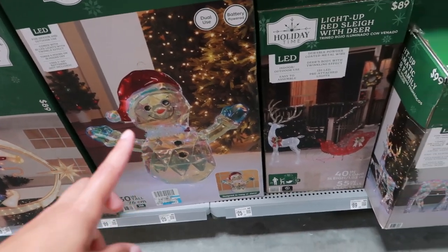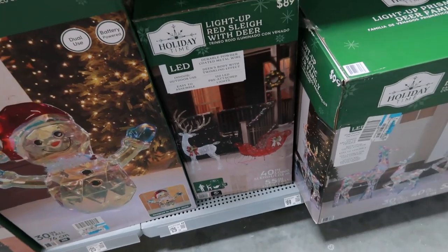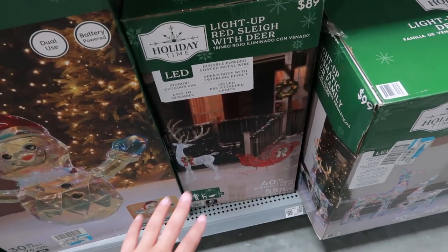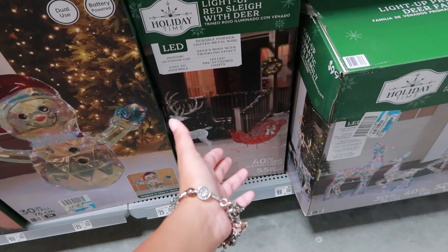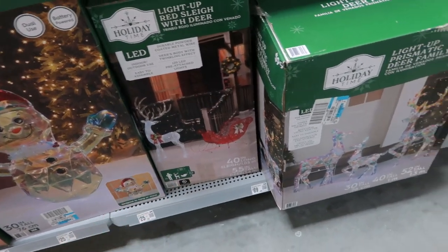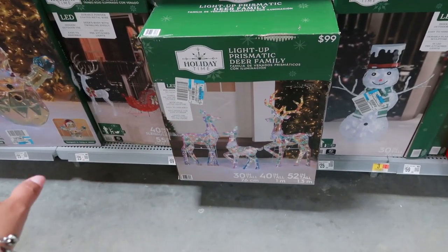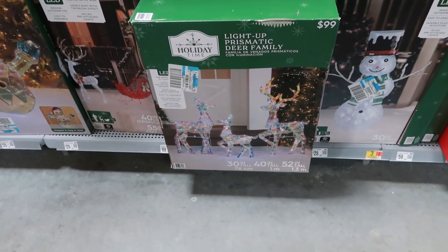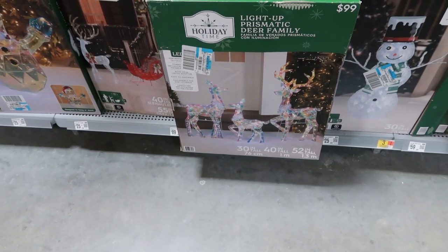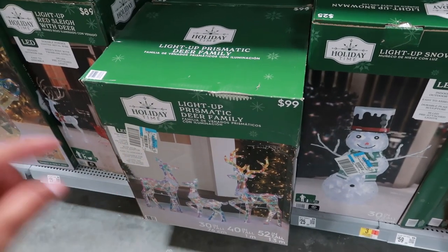This is very cool. Ooh, a little sleigh and a reindeer. That's nice. $89. I like that they don't always do a Santa, because you could decide to DIY what you want to put inside of the sleigh. So I find that pretty cool. Ooh, they have more prismatic stuff. These reindeers. Wow, this must be the mom. I love it. Oh wow, that's very nice. Very neat. I like it. I really do. Hope I see this in people's yards this year.